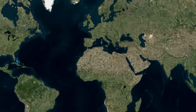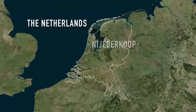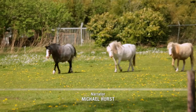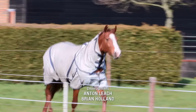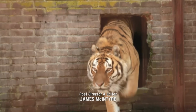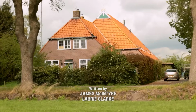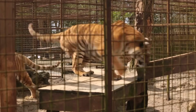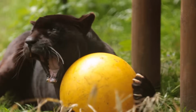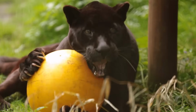Frisia is a province in the northwest of the Netherlands. Agriculture and farming are the main industries here. Horses and livestock dot the landscape. It's certainly not where you'd expect to come across tigers, lions and panthers. This fairly ordinary-looking rural property is the Felida Big Cat Centre, housing 20 large predatory cats that have been rescued from locations all over Europe.